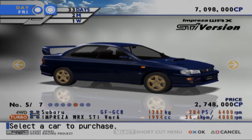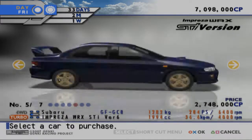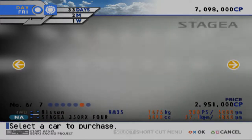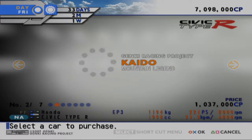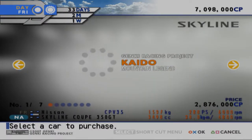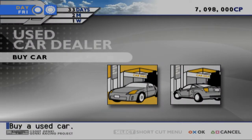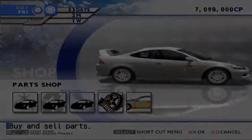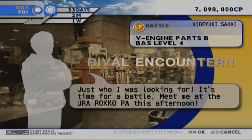So this is my car right here, the GC8 version 6, an NM35 A86. Now you have the Civic Type R, but I already have the Integra here. I don't really need that. It'd be cool to have, but I'll never use it. So check not the tune-up dress-up shop, the part shop. Here we go. Just who I was looking for.